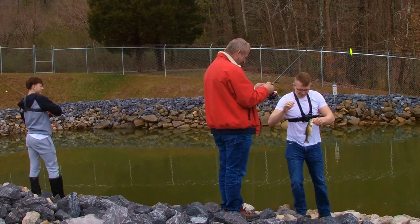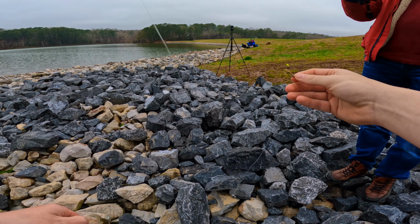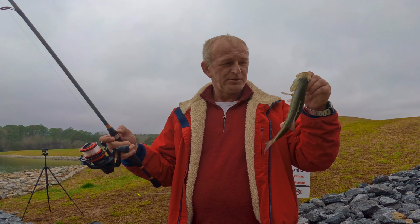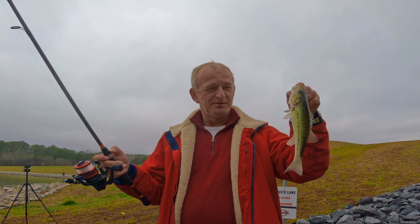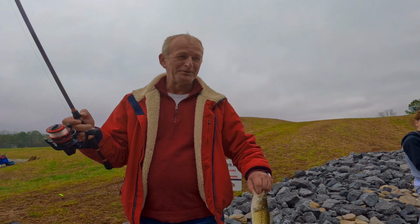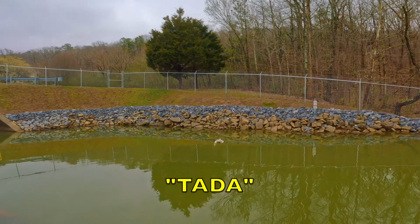Good job. You want a picture with him? You want to throw him back? Let me see. It's your first fish here? Yeah, my first fish right there. Yeah. I'm a good fisherman. Look at that. All right, throw it back. Ta-da.